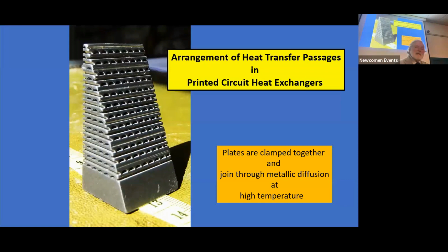And this is how it is. This is the outside. The bottom thick piece is effectively the pressure vessel. All of these other plates are made by printed circuit technology, etching the heat transfer passages into the plates and then putting them into an enclosure and sticking them together by diffusion welding. And that got me out of trouble. Okay.